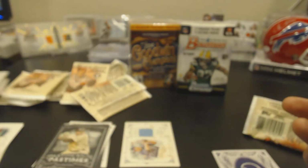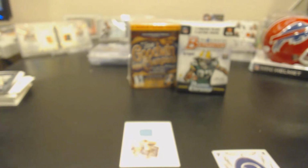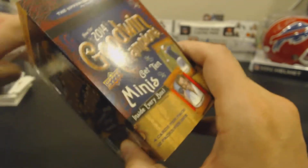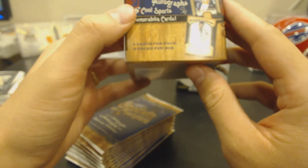All right, so not too bad on that. We got a Ginter code, got a relic, got a no number. Very cool. Alright, so let's do Goodwin Champions, see how that compares. Four cards per pack, 12 packs per box. Wow, 12 packs in a box. Get 10 minis inside every box. Opens a little differently. Look for hard sign autographs and cool sports memorabilia.